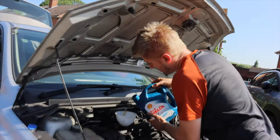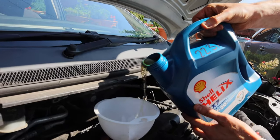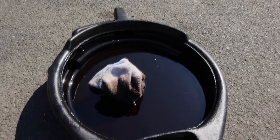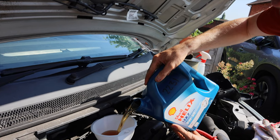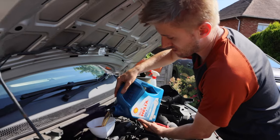So that's what it's supposed to look like: nice and golden, sort of clear, yellowy. And this is what it's not supposed to look like, brown sludge. If it smells like fuel, you know you've got a fuel problem. If it's got white specks in it, you know you've got a water leak somewhere. So your oil can tell you a lot.